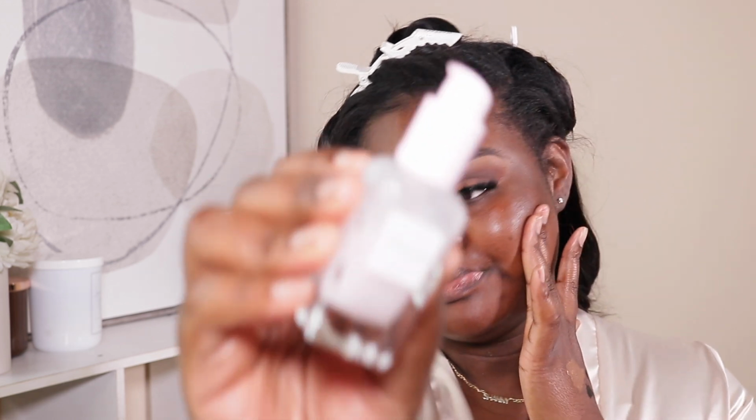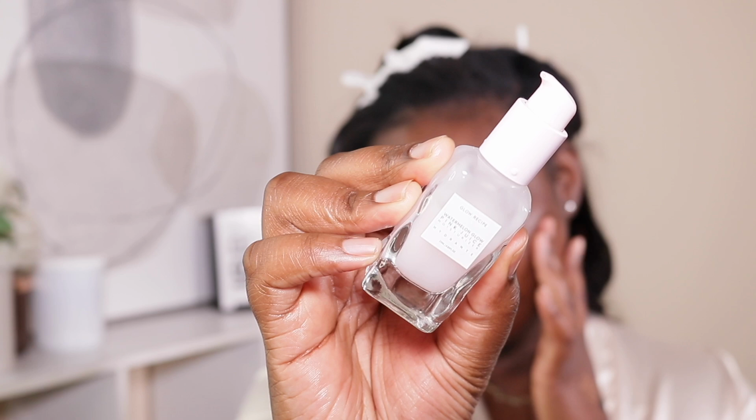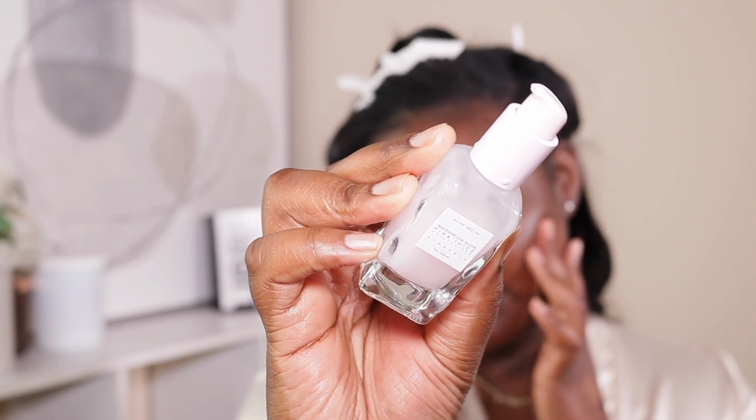Moving on to the face, I'm going to put some more moisturizer on because it's the winter time and I be feeling dry. This is the Glow Recipe Watermelon Glow Pink Juice Moisturizer. And that's what it looks like. Alright, so I'm gonna give that time to soak in.